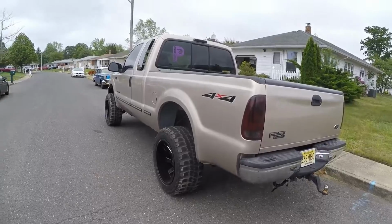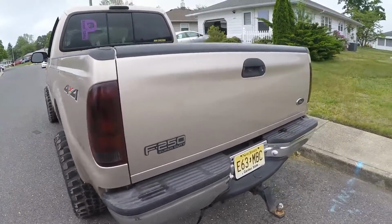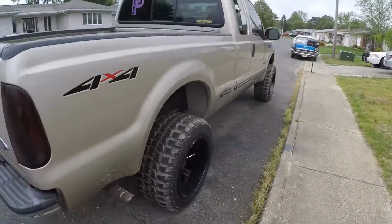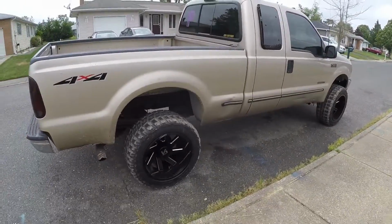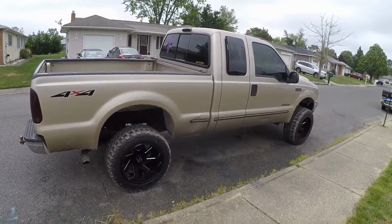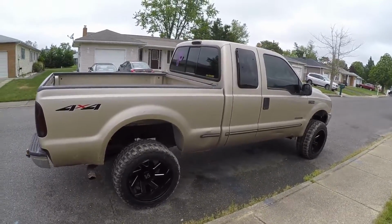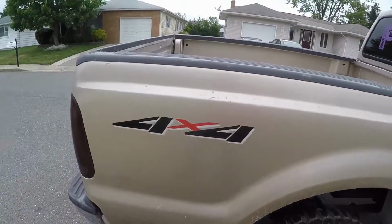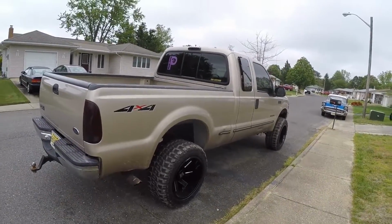And this goes also for the OBS style 7.3s. They're essentially the same as far as the transmission. This is the 4R100, and the OBS style is the E4OD, I believe it is. They're just a little bit less electronic. These are more electronic. So that's really the only difference. But that's really the only weak point.